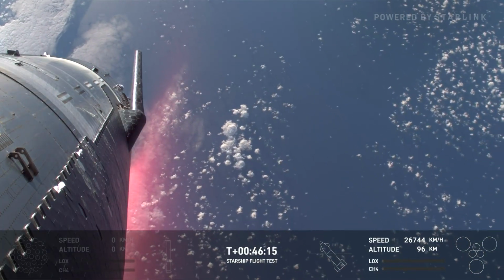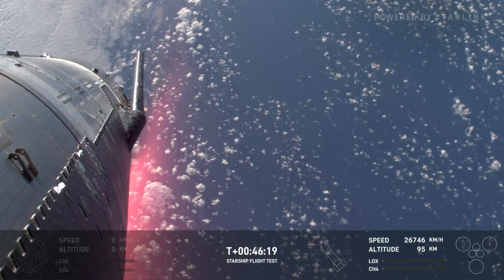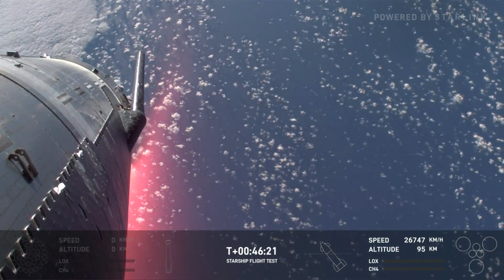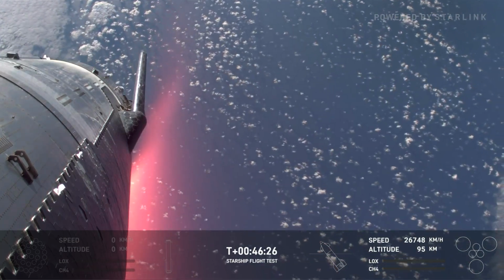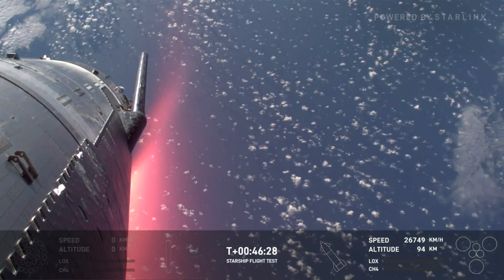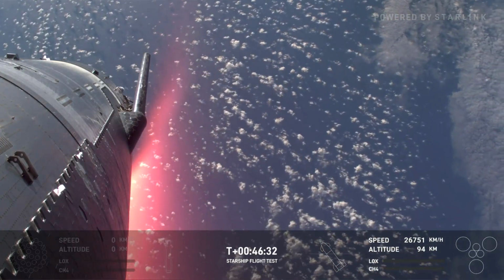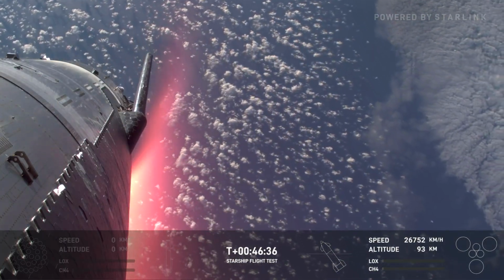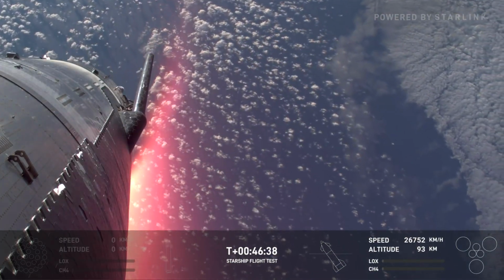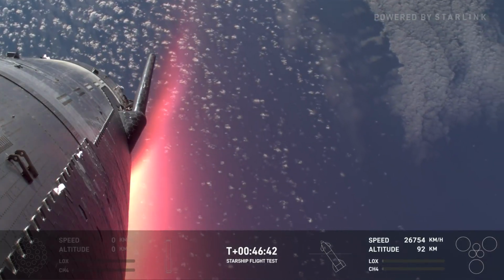Yeah, this is such a cool sight to see because you really never had gotten to see this live before Flight 4. And as Kate mentioned, it's getting a little more red, as you can see there on your screen. That means that heat is building up, but that's exactly what these heat shield tiles are there for: to protect against this plasma and this really, really extreme heat that the vehicle is going to see for about the next 10 more minutes or so.